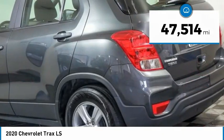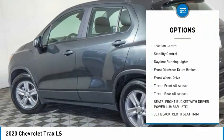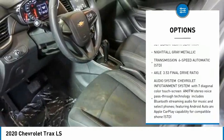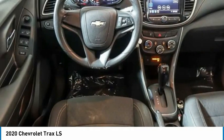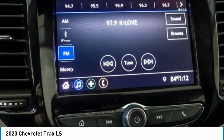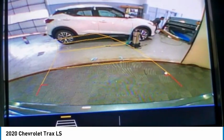Here are some of this vehicle's great options: tire pressure monitor, turbocharged, aluminum wheels, traction control, stability control, daytime running lights, front disc rear drum brakes, FWD, tires, front all season, tires, rear all season. If affordable style and reliability are what you're looking for, this vehicle couldn't be more perfect. Drive it today.